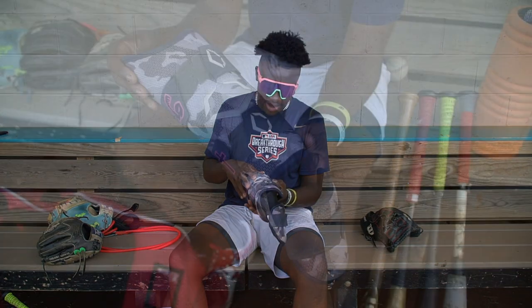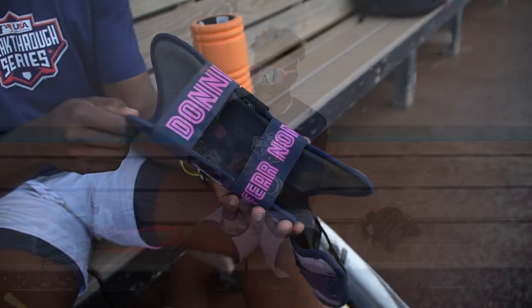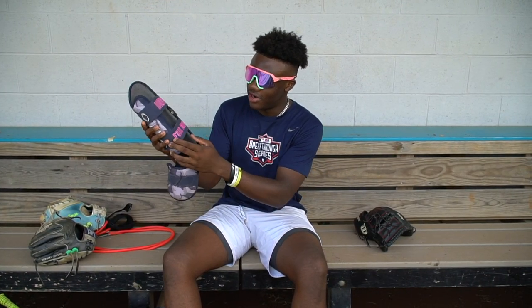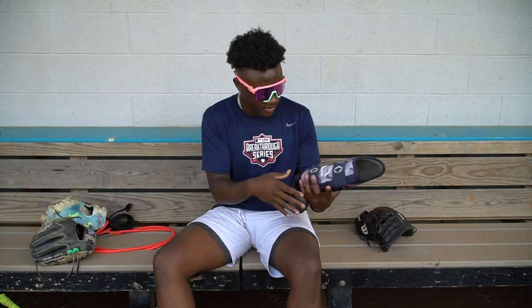Then we have my custom EvoShield leg guard. Got it for my birthday. Have Donnie, my nickname, on it, with the muscle. And then Fear None with the cross. Just quotes I like to keep in my head while playing.